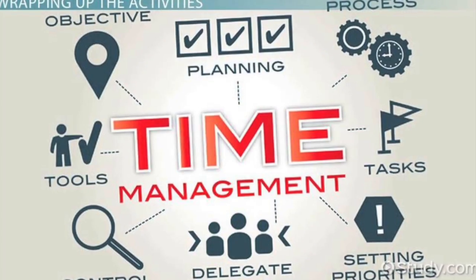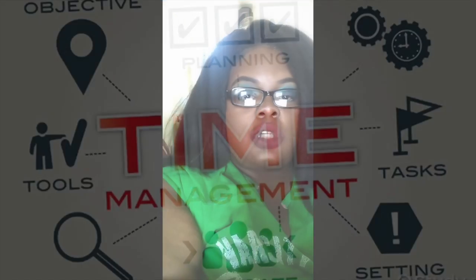The next one, number 2, is going to be managing your time. If you don't give yourself some type of schedule, you're going to be all over the place. So you're not going to have time for your studies, and you're not going to have time for your friends. And so managing your time is also a very important skill to have.